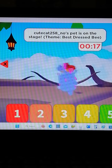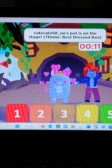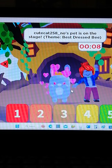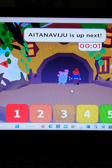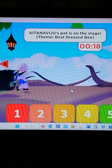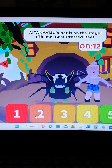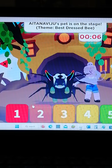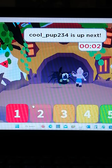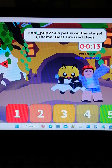Okay, guys, what do you think? I think I'm gonna rate it a 3. Let's see. The last one wasn't a bee either, but I don't really like it. I'm gonna give it a 2 for the effort. Cool pup. 2, 3, 4's next. Okay, that will probably deserve a 4. I love it.